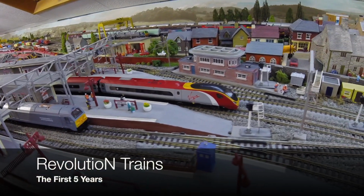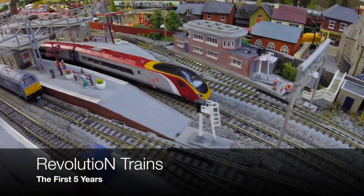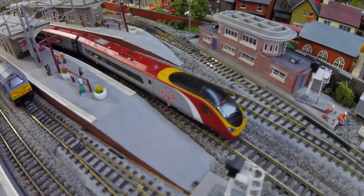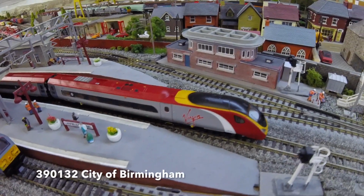Welcome! This is a personal tribute to Revolution Trains, showcasing the N-gauge models they've produced in the last 5 years. I have no business connections with them whatsoever, simply a very satisfied customer and crowdfunder.